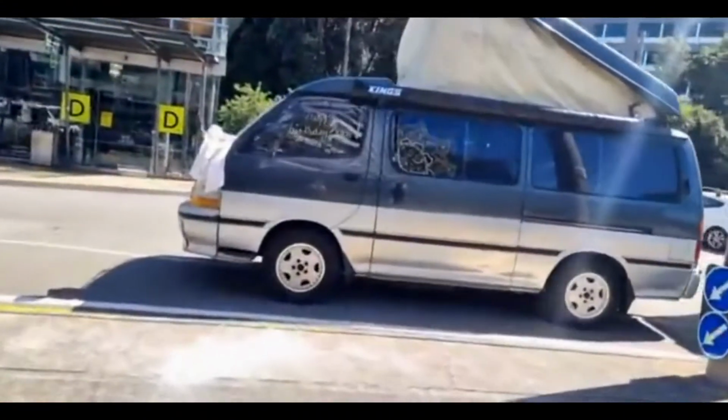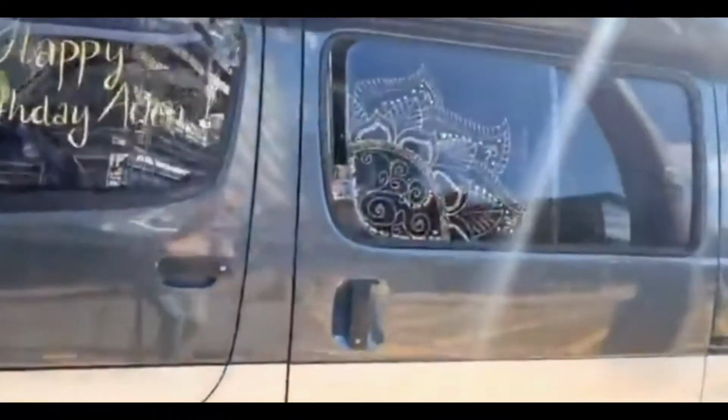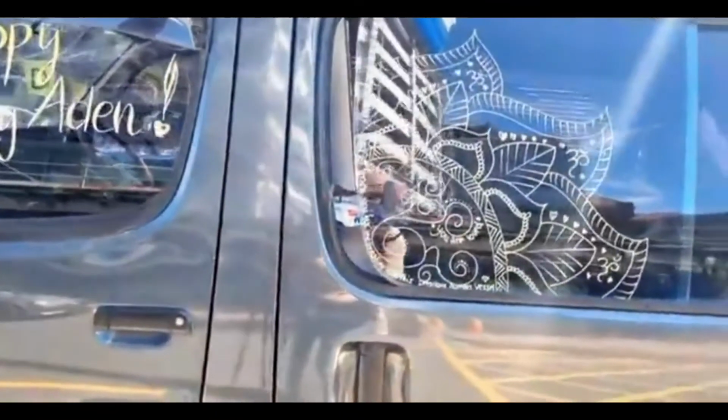Here that says happy birthday Aiden, and it says thank you for incarnating into this precious human vessel, you are loved. Oh, very pretty.